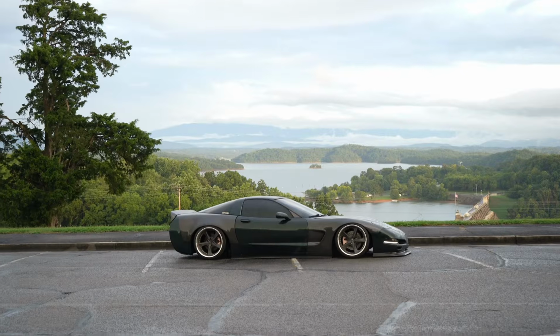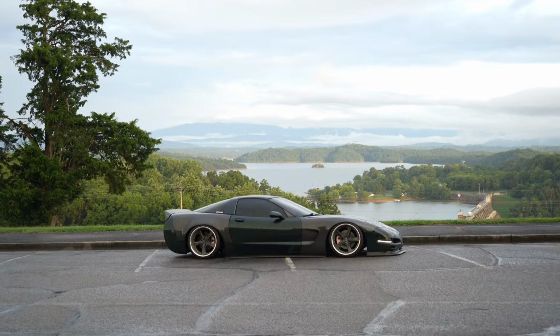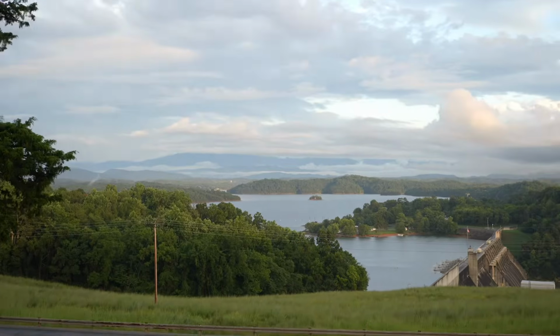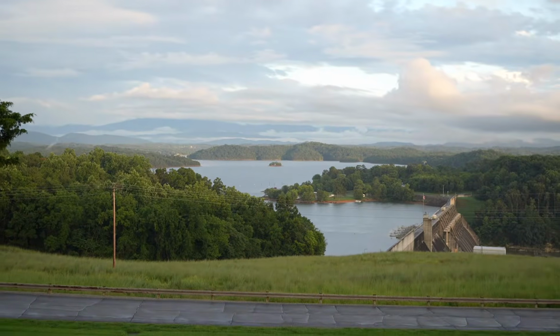Alright, we made it to the first spot, and already off the bat, this is one of my favorite spots. You've got the dam down here, and the Smoky Mountains in the background with the lake right here. I think that this is a wonderful spot to display the beauty of Tennessee, and to be able to see your car with the lake and the mountains in the background.